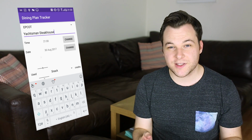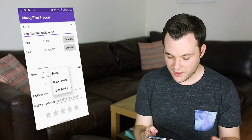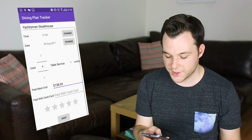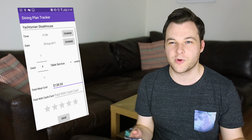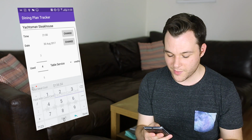You pick how many credits you're using from your entitlement, what type of credits you're using to pay for it, how much the meal totally cost you, so the full final value, including any extras that you've ordered that weren't on the dining plan. Then you add in how much you've paid in cash or card that you weren't using with your dining plan. So if you have bought something like a bottle of wine that wasn't covered by your plan, this is where you'd enter how much that cost you.